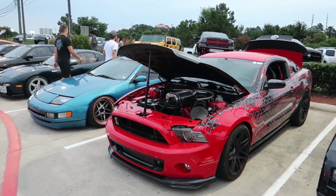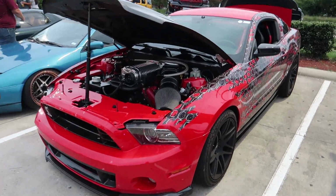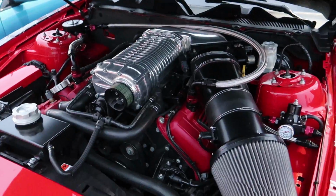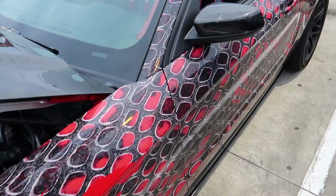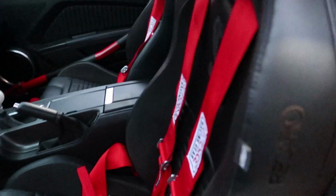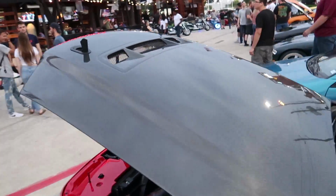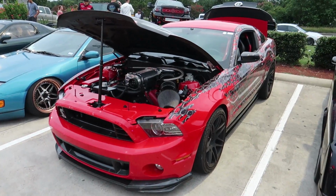Alrighty guys, we start the lineup here with a Shelby Cobra, newer one. But check this out. Built engine, and that thing is humongous. I like that. With this crazy kind of, I guess it's trying to be a snake because it's a Shelby snake. I dig it. Harnesses and the roll cage, mad respect. And the carbon fiber hood. That's crazy. I like this car a whole lot.